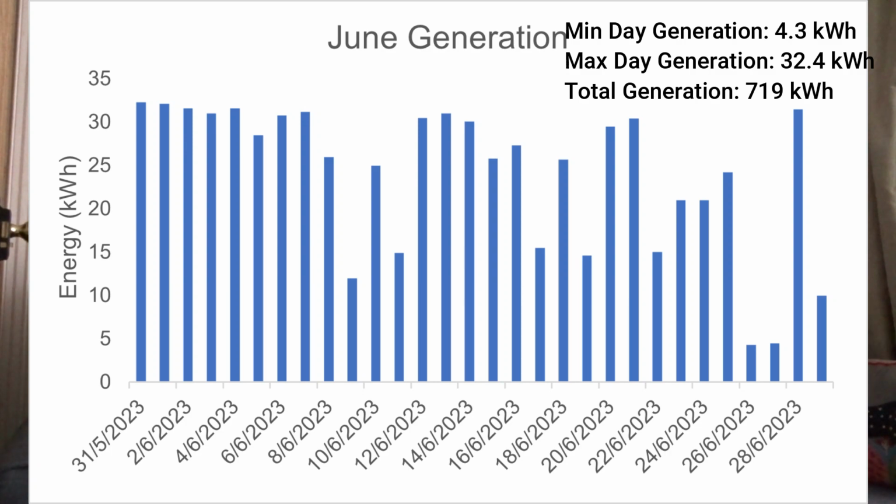So that totals to 719 kilowatt hours generated in total. That's actually a little bit less than what we had in May at 750, and there's a couple of reasons for that. One is those couple of days of cloud, and also if you watch a video I released a couple of weeks ago, it's just due to the heat.